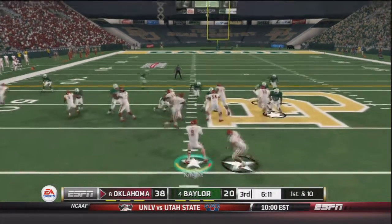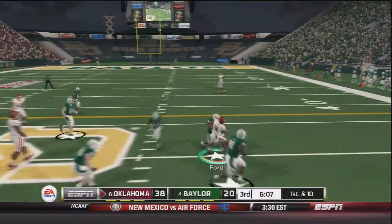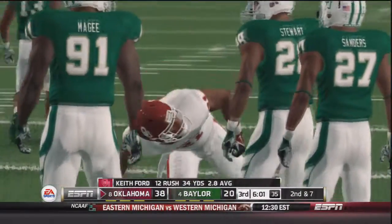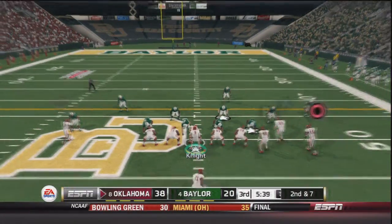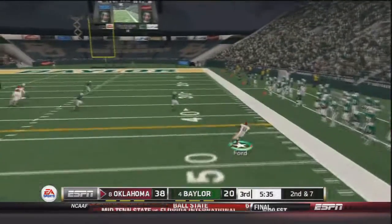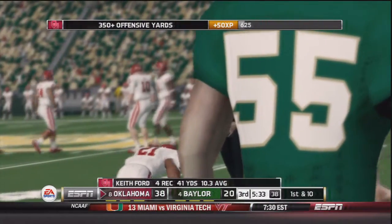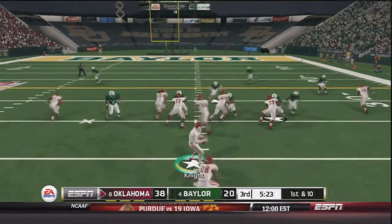Now on 1st and 10, handoff to Keith Ford. Ford shoves off a tackler before getting brought down at about the 50-yard line. A 3-yard gain from Keith Ford. 12 carries, 34 yards. Ford is not able to get much today. 2nd and 7. Trevor Knight under center takes the snap. Knight looking deep, but he ends up going underneath to Keith Ford, who has the first down and is brought down inside Baylor territory. A 15-yard gain down at the 35. 4 catches for 41 yards so far for Keith Ford.